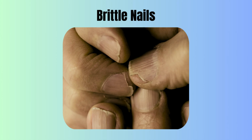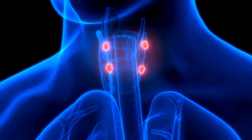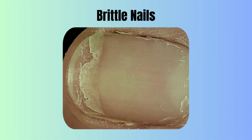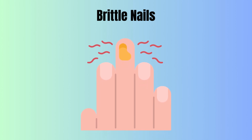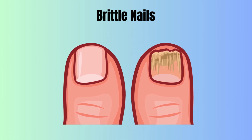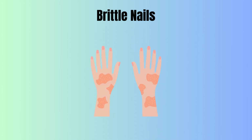This condition can also be indicative of hypothyroidism, a disorder where the thyroid gland doesn't produce enough hormones, affecting the body's metabolic rate and leading to symptoms including brittle nails. Cracked nails, particularly when accompanied by other symptoms, can point to fungal nail infections or psoriasis. Fungal infections can cause the nails to become thick, discolored, and more susceptible to cracking. Psoriasis, a chronic skin condition that can affect the nails, leads to pitting, abnormal growth, and cracking.